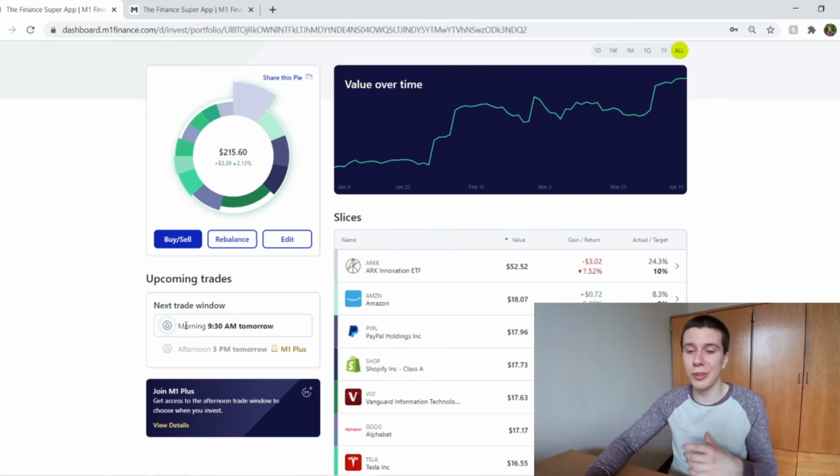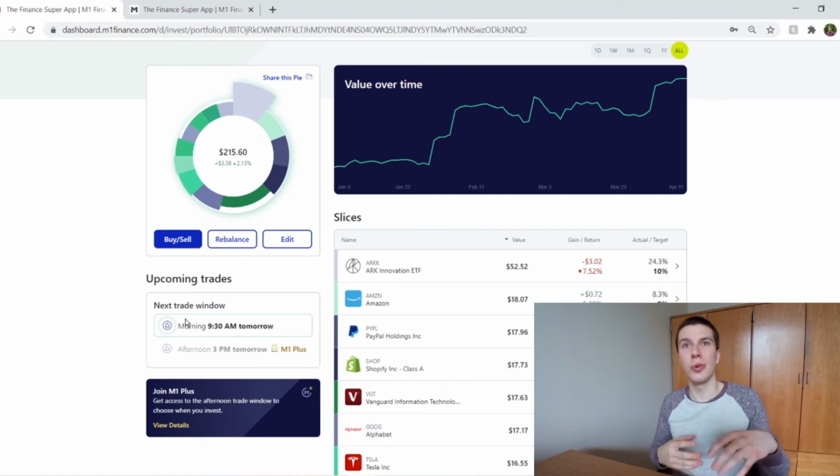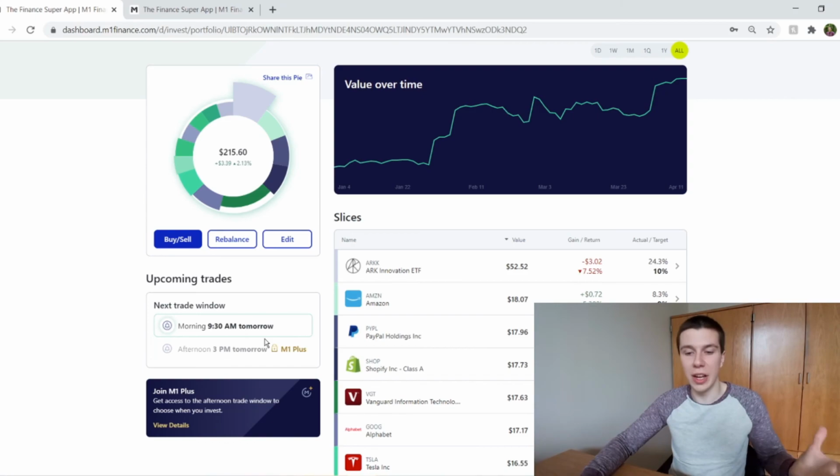So ultimately, for the vast majority of people, I think it really is a good feature to only have these limited trading windows, because it allows you to be very passive with your investments, and just focus on the long term. And it kind of forces people to focus on the long term a little bit more, I think, just with the way it's set up in general.